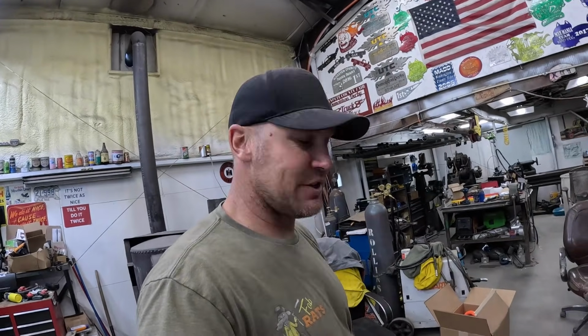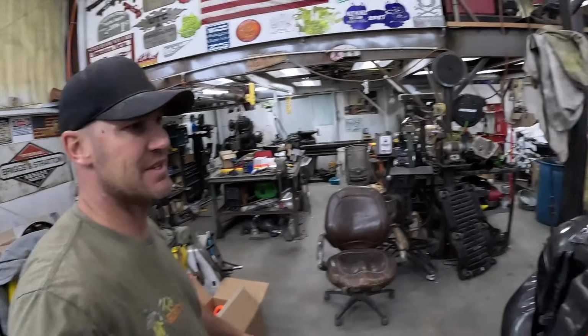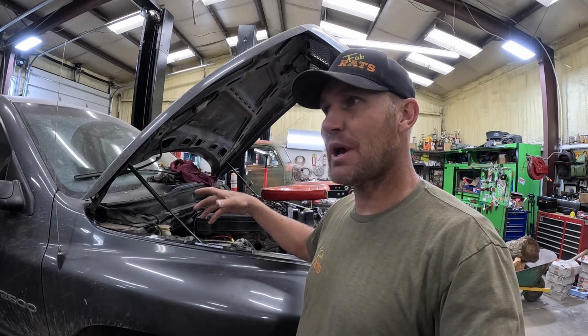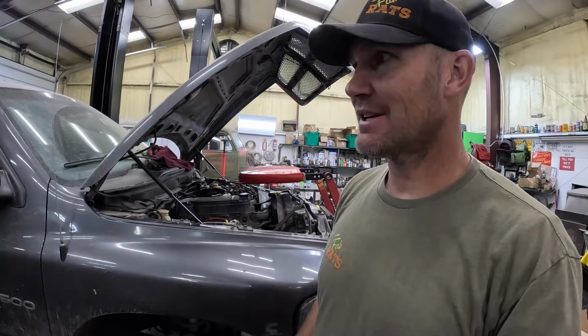All right, it's morning, it's a new day. Sean got the turbo taken off this thing yesterday. Dustin with Industrial Injection's gonna show up this morning. He's got a surprise for us, something that's gonna make this thing build good boost, good power, EGT's down, because this is a work truck.